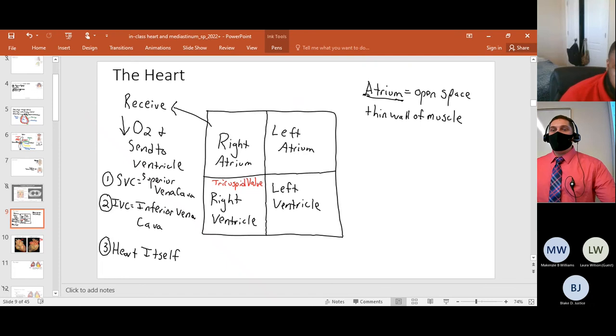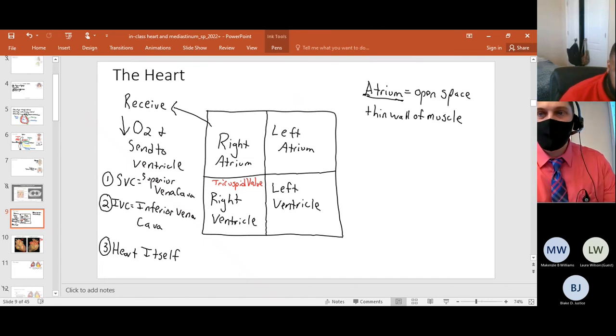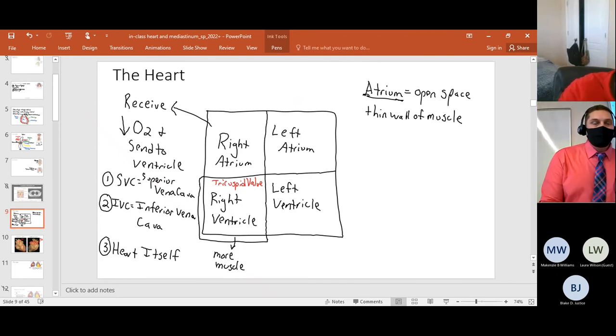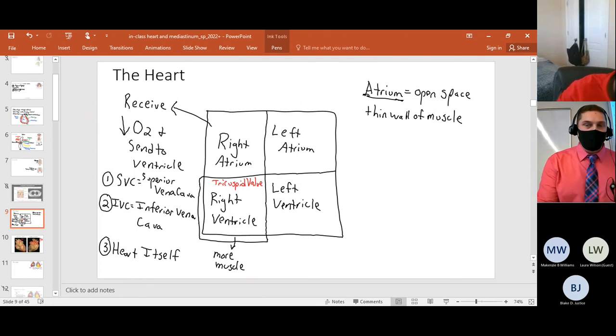That tricuspid valve is going to get opened, and blood's going to dump in from the right atrium down to the right ventricle. Then my right ventricle is going to have a little more muscle. Okay, so it's going to have a thicker wall. So we're going to draw a little thicker wall in here, okay, to represent more muscle. My right ventricle has the job of getting my deoxygenated blood.